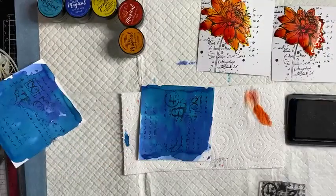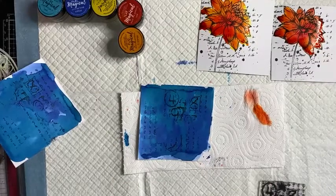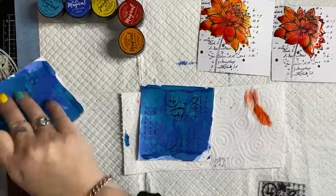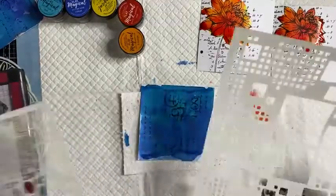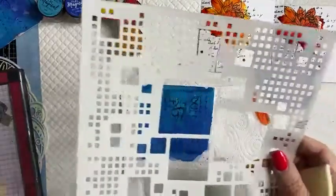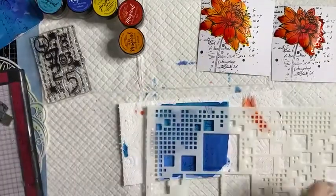And while I'm at it, I'm going to add a little stenciling as well. So I'm going to start lifting my layers, and I'm going to use some black archival ink and a stencil to add some layers of pattern to my background. So I've got a couple of different stencils here. This is the dot, I've got some squares. I might use this one.